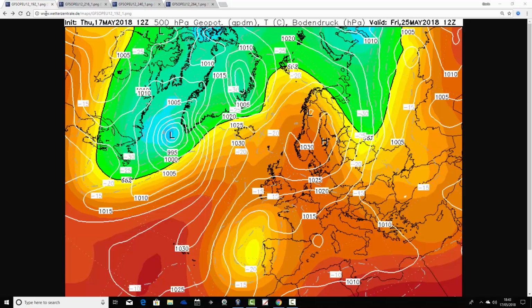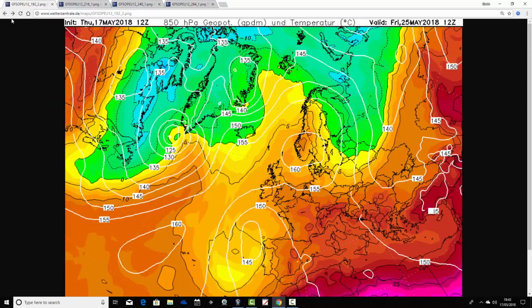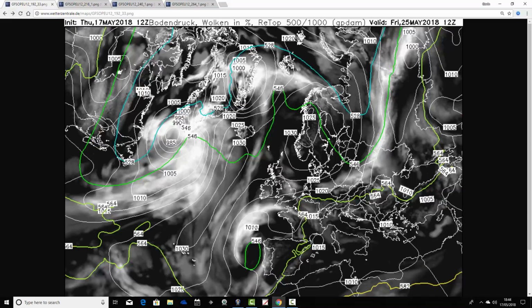So this is how things are looking on Friday, the 25th of May, with high pressure over Scandinavia and extending through to the north and west British Isles. I've got some low pressure down to the south, but essentially high pressure is dominating, and we're bringing in these easterly winds across the country. Upper air temperatures look very warm, especially for England and Wales, but all parts of the country are warm for the getaway for the bank holiday weekend.